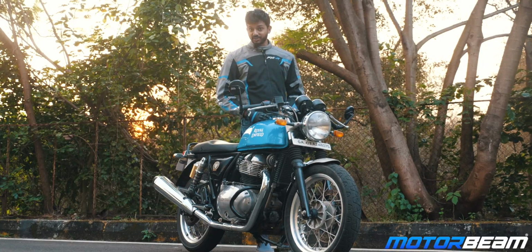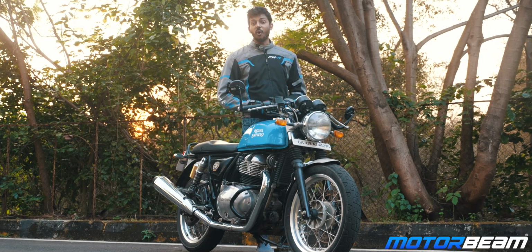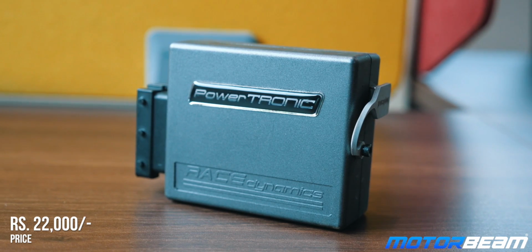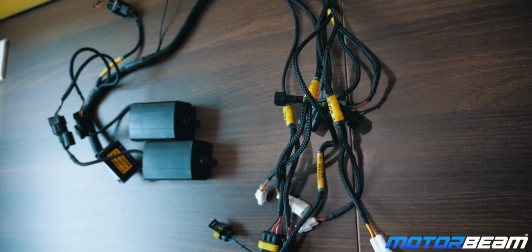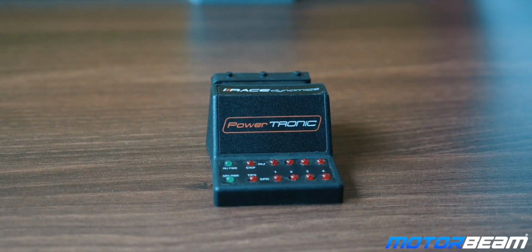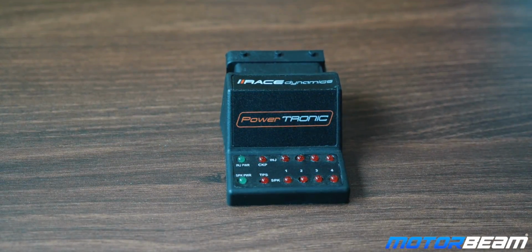But on our test bike today, we have got something which actually addresses all the issues with the engine of the Continental GT 650. It is Race Dynamics PowerTRONIC unit, which is a plug-and-play device and claims an additional 2 bhp of power. ECU stands for Electronic Control Unit, which is also known as Engine Control Module. It is an electronic unit which controls fueling and ignition according to RPM and throttle input.